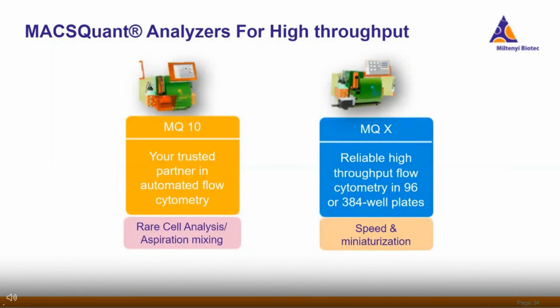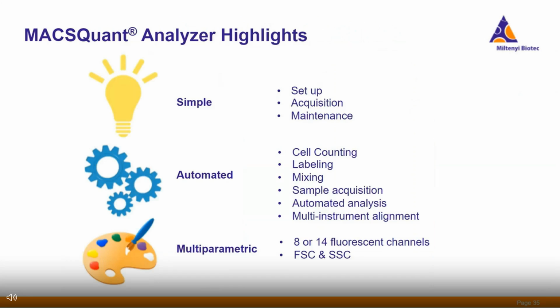So I mentioned we have a few MaxQuants. We have the MaxQuant 10, which is our flagship cytometer. This is something that I think is really robust in the QC environment, something that is very easy to use for new cytometry people, and basically checks off all the boxes that I've just mentioned. Also in our scope is the MaxQuant X. This is a high throughput version that basically runs 384 well plates as well. So we can accommodate whatever scale you need.